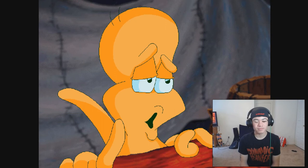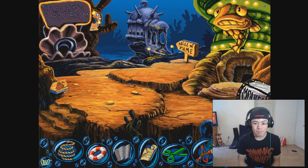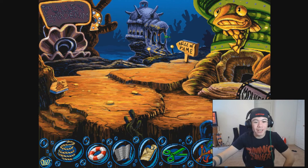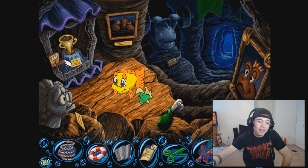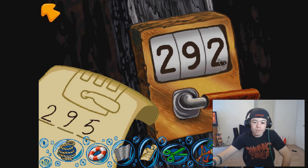Two more things and we'll have everything we need to build our ghost trap. Alright, so we just need the trident and the mockstock mibblebop whopper bopper. I'll get that right. Let's go to the Hall of Fame, and I think that's where the trophy is, and we finally have the combinación. I don't know what combination is in Spanish. I'll bet we can get this lock open now. 2, 9, 5. Let's get it.